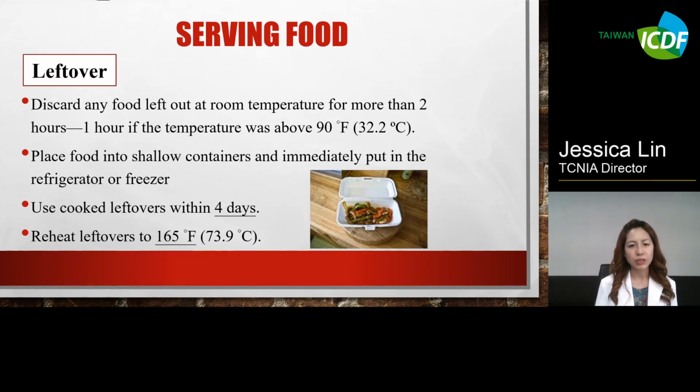So rule number one regarding leftovers is you want to discard any food left out at room temperature for more than 2 hours, like I said, and 1 hour if the temperature was higher. And number two, you want to place food into a shallow container and immediately put it in the refrigerator or freezer.